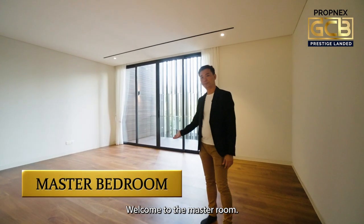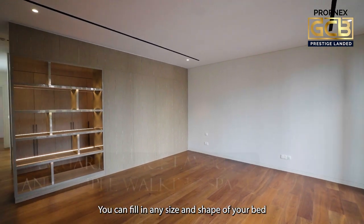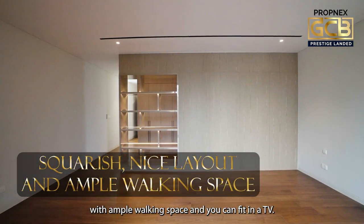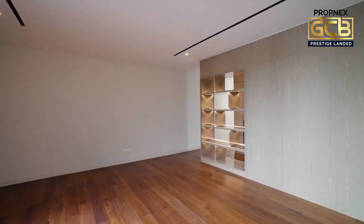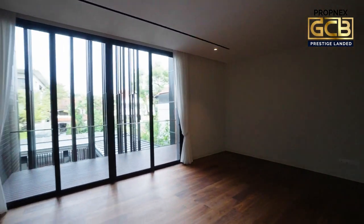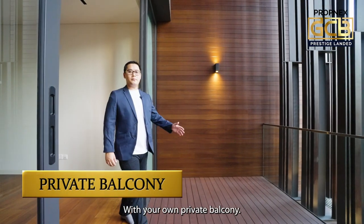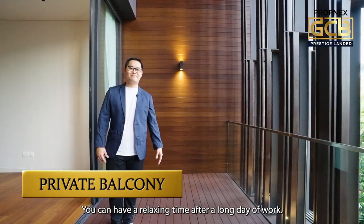Welcome to the master room. As you can see, this is a squarish, nice laid out master room. You can fit in any size and shape of your bed with ample walking space, and you can fit in a TV. With your own private balcony, you can have a relaxing time after a long day of work.